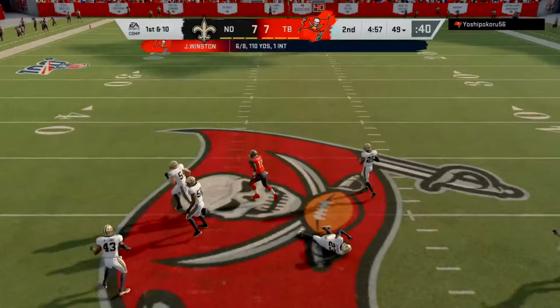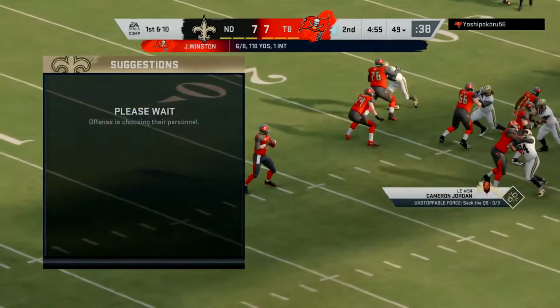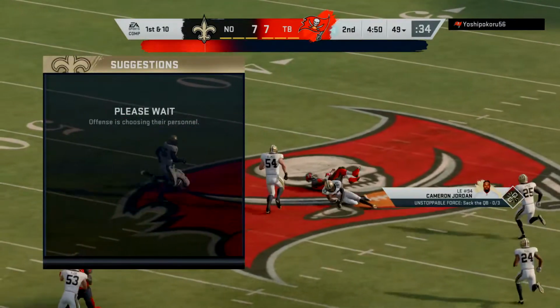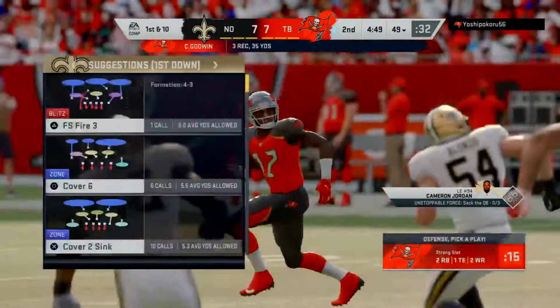Over the middle, he finds Godwin complete. A very solid gain of 27. And that was a heck of a shot right there by Jameis Winston. Boy, he has a superior right arm, doesn't he?